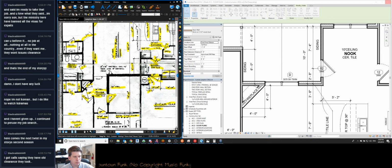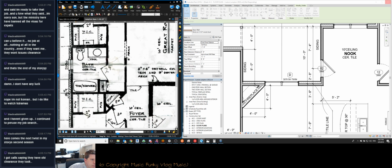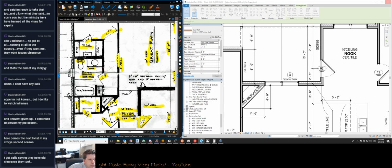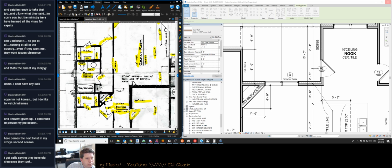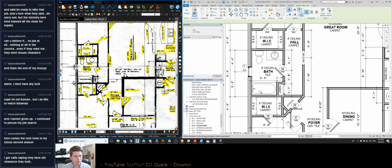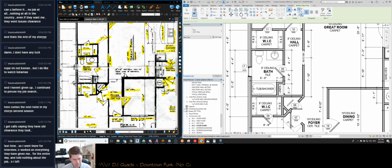10-foot ceiling, 10-foot ceiling foyer. I need a line for the tile there. I mean, we're really close. Technically a water closet, but okay. Yeah, that shelves, I think all that's in there. We can change that to tub shower. I feel like, no, that's right. Tub shower.